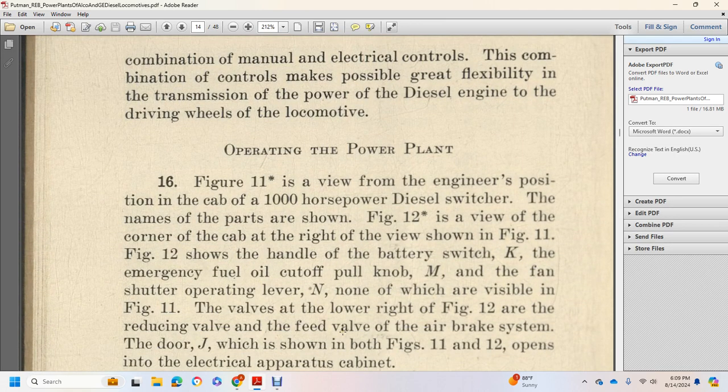Figure 11 is a view of the engineer's position in the cab of the 1,000 horsepower diesel switcher. Names of the parts are shown. Figure 12 is a view of the corner of the cab at the right of the view shown in Figure 11. Figure 12 shows the handle of the battery switch, K, the emergency fuel oil cutoff pull knob, M, and the fan shutter operating lever, N, none of which are visible in Figure 11.